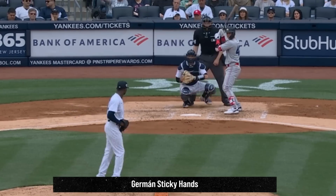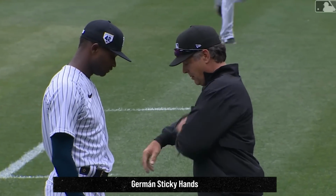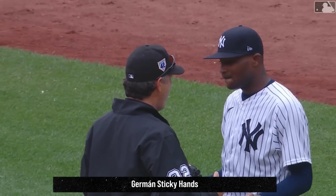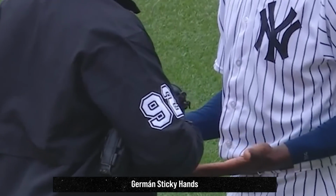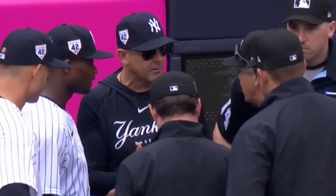Now, this game wasn't without controversy, because during a foreign substance check, the umpires told Germán to go wash his hands. And I don't think this was an exact Greinke, my teammates better wash their hands after going number 2, but it was because of sticky substances. Germán's hands were apparently a little sticky, and even after washing them, he came back and they were still sticky. It's kind of hard to wipe off all sticky stuff because it's sticky. By definition, it's tough to take off.